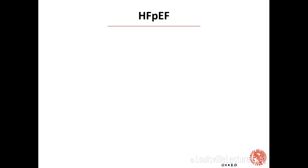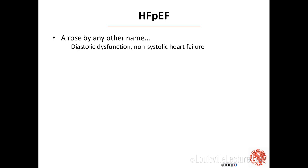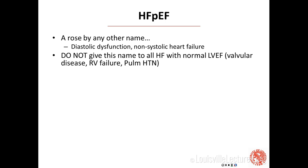So HFpEF is actually kind of hot right now. We may call it all these other things, but HFpEF is the term that I prefer. Now, do not give this name to all heart failure that has a normal ejection fraction. I came on service once during my fellowship, and they told me that everybody on the service had HFpEF. Well, they don't have HFpEF, they have aortic stenosis. That's totally different. Just because the LV function is normal and they have heart failure symptoms, it doesn't mean they have HFpEF. If they have valvular disease, if they have amyloid with restrictive cardiomyopathy, that's a different diagnosis. This is someone who has normal systolic function, heart failure symptoms, no other reason why. If they have pulmonary hypertension, to call it HFpEF is incorrect also. So you gotta know what you're diagnosing here.